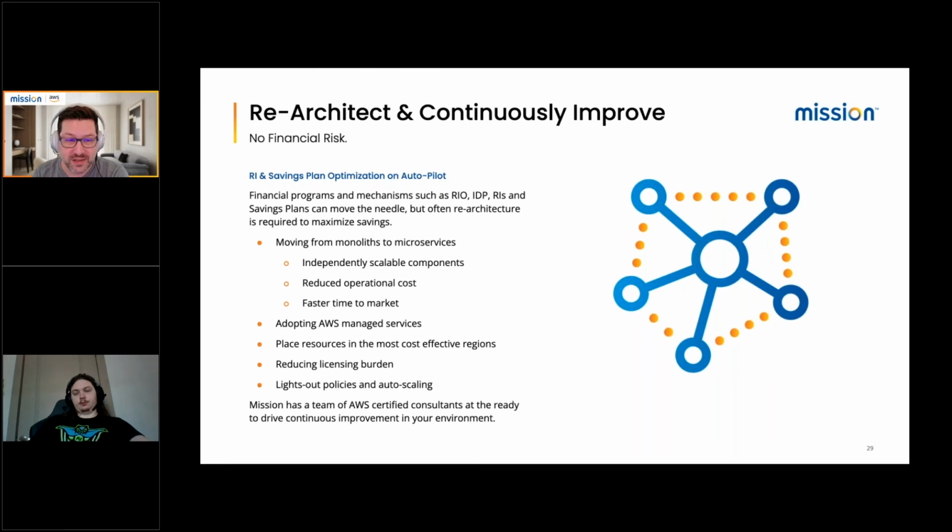It doesn't mean that you have to re-architect your entire workload, but if you think about an RI, a 1-year standard RI on average will save you 30% over on demand. But if you implement a lights out policy, for instances that can be shut down for 8 hours at night, you can actually cut your cost by half, right? So some of these things can be pretty simple.